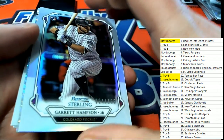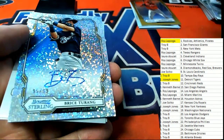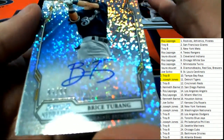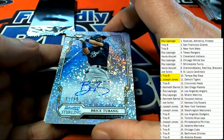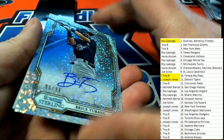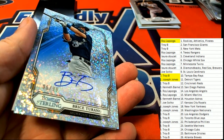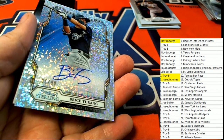Garrett Hampson, Colorado, number 299. Milwaukee, oh my gosh, it's been a great box. Milwaukee hits. Sweet. Been a great box here. That is outstanding. 95 of 99.